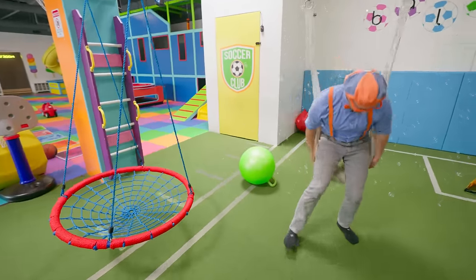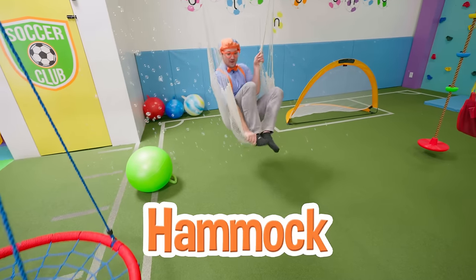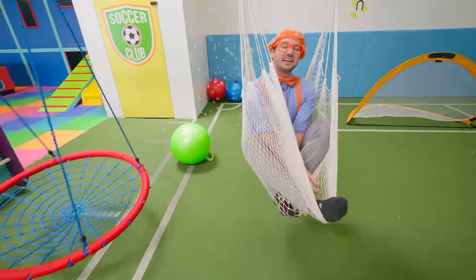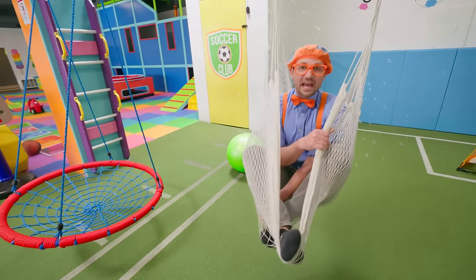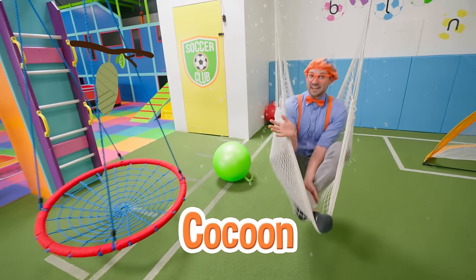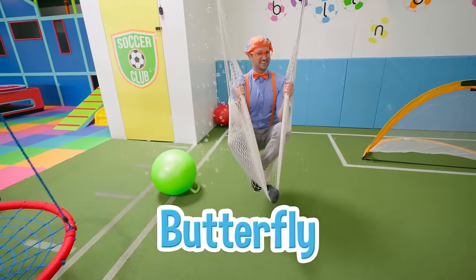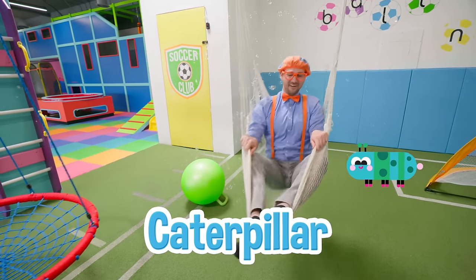Whoa, cool! A hammock! I love hammocks. They are so relaxing. I could hang out here all day long. Hey, can you think of anything that hangs out in something that looks like a hammock? Yeah, maybe a cocoon. It's an insect, and eventually, when it hangs out in the cocoon long enough, it turns into a beautiful butterfly. Can you think of the insect? Yeah, a caterpillar.